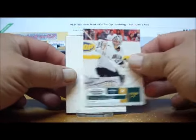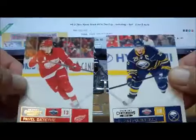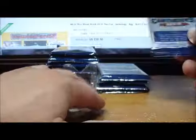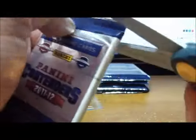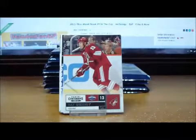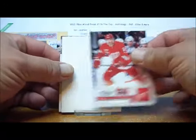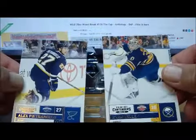Base, base, base, spacer, and two more base cards. All right, now we can stop all of these base cards anytime now. Let's have something to show somebody. Base, base, base, spacer, and two more base cards.